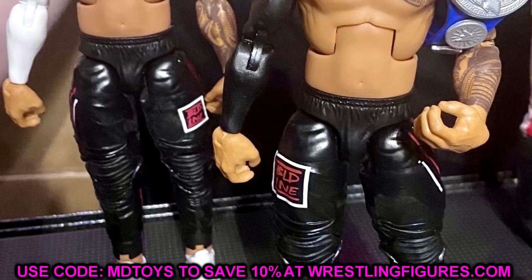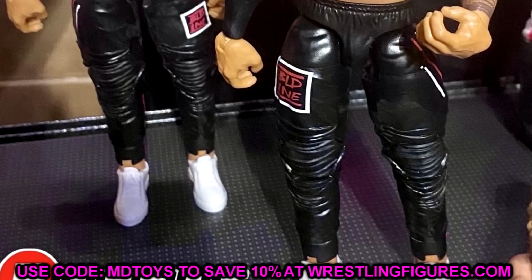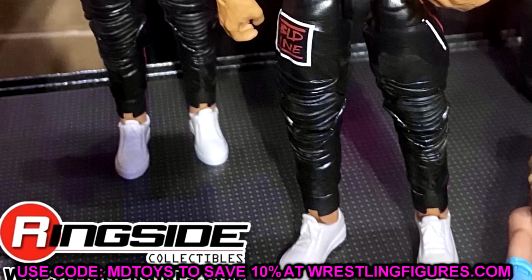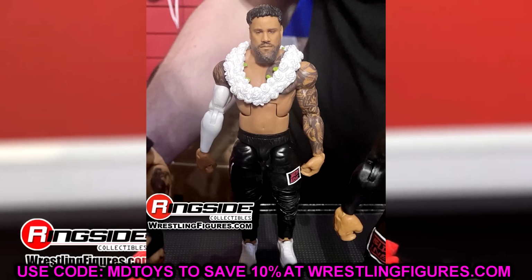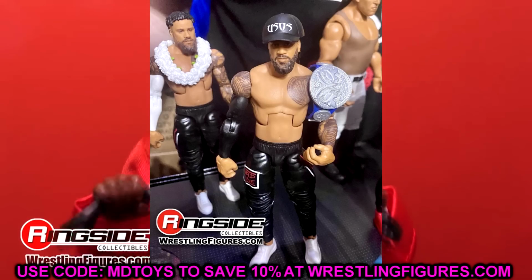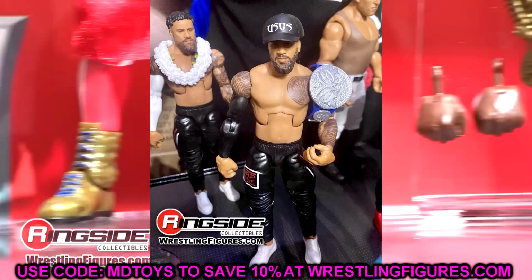Very, very sick figures right here. Now, apparently, they will be split up. One of them will be in the Best of series, apparently, and then one of them will be in the SummerSlam Build-A-Figure that I'll show you guys in just a little bit. It's going to be a SummerSlam Build-A-Figure wave that's a pretty insane wave, but these Usos I was very excited for. This is a gear that I've been wanting, and I think these are perfect.